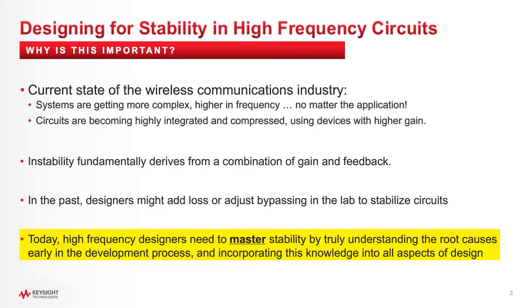I wanted to start the webcast off with a question, which is, why should you design for stability in high-frequency circuits in the first place? In the past, RF and microwave engineers used to go into the lab, they would add some bypassing and loss, and they could stabilize their circuits just fine. So why add yet another constraint to the design process up front?